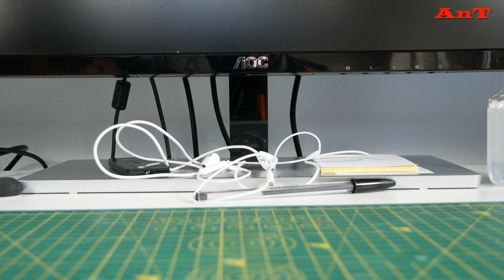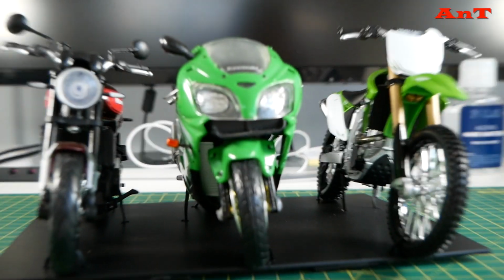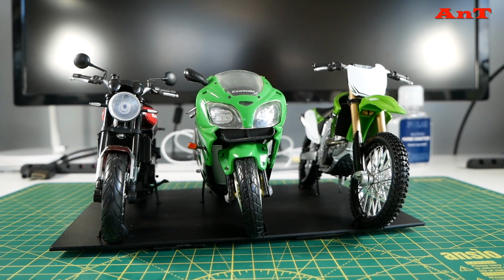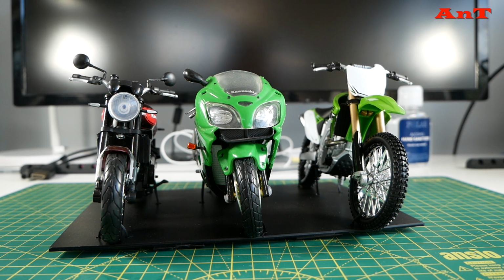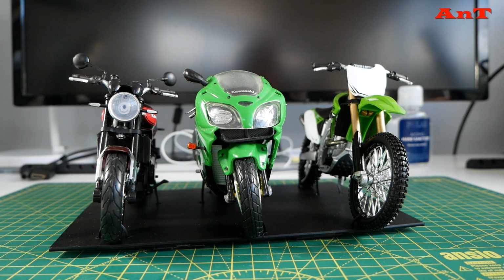So I am a bit of a Kawasaki fan. A big Kawasaki fan, in fact. I've had a number of them. Let's turn the lights out of the way so it's not reflecting. So I am a big Kawasaki fan. Always have been. Those that know anything about bikes, I was going to say prizes for guessing which models they are, but I'm going to tell you anyway.